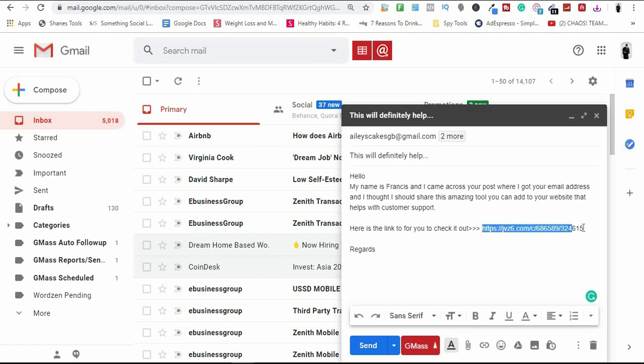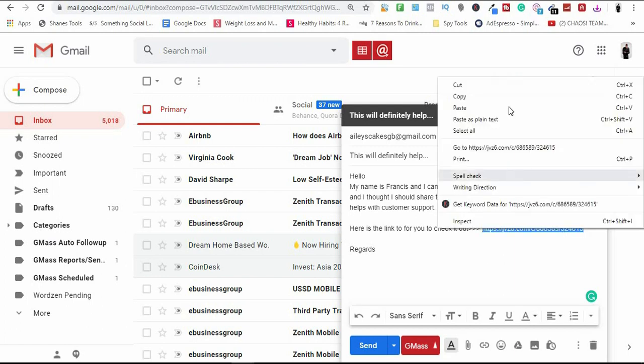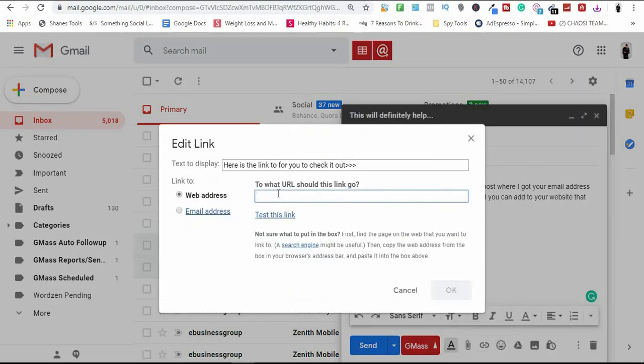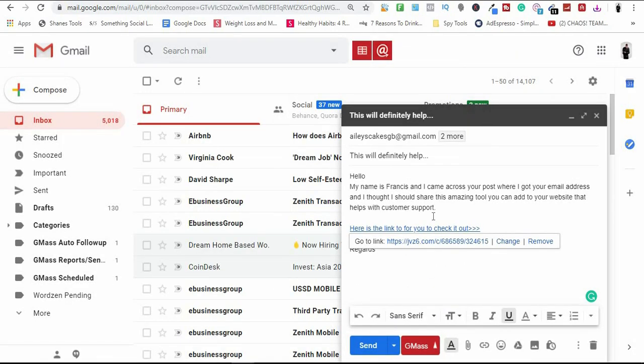So to make this clickable, what I mostly do, or what I recommend you do, is to select this and cut it. You're going to be embedding it under this one. So select this area, come to this section right here, insert link. You're going to make it a hyperlink. Click on this web address, paste your link right here, and okay it. By so doing, it will make this one clickable. This is how I recommend you do it.